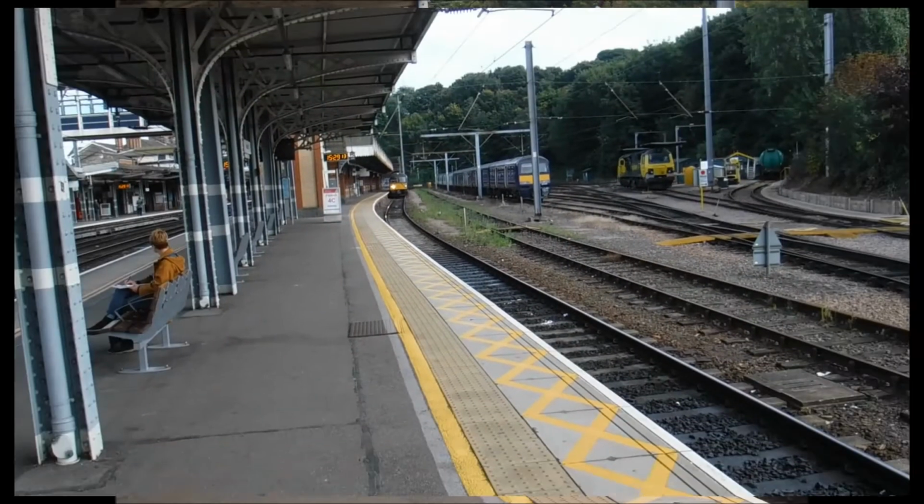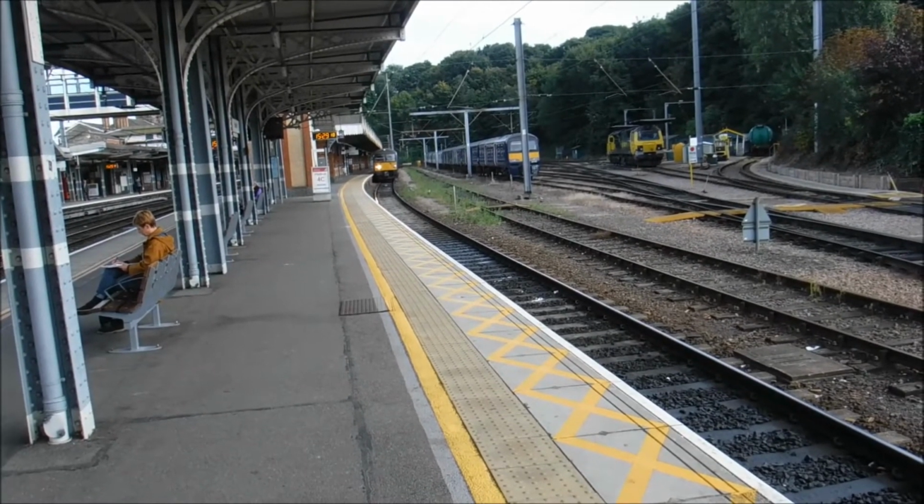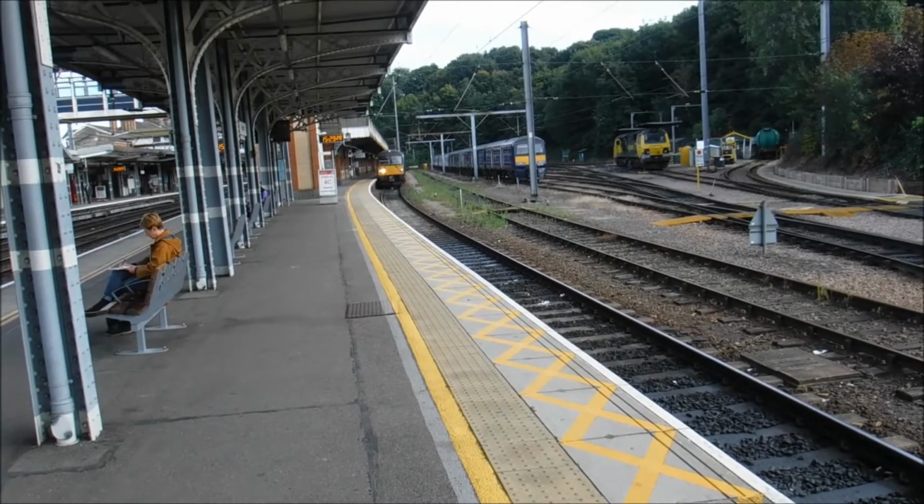Right, got another pair of Zero units now, arriving at Ipswich Station from London Liverpool Street. Here they come.